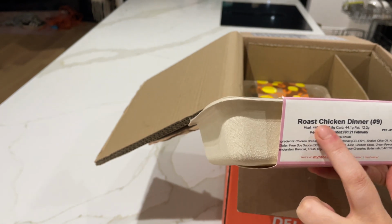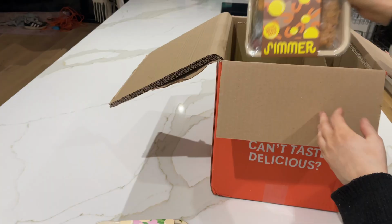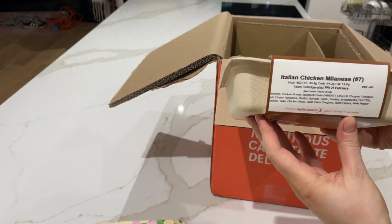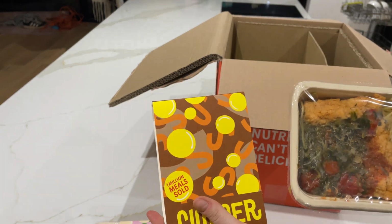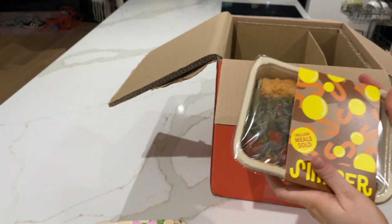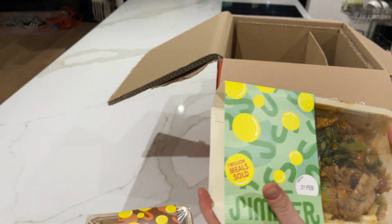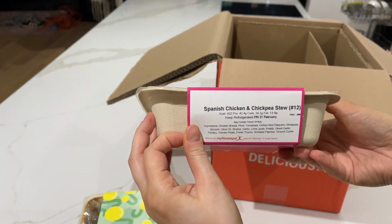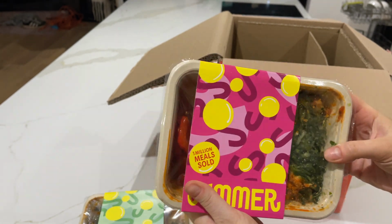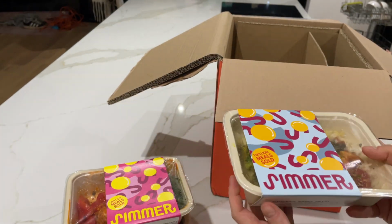So right, we've got a roast chicken dinner. I don't think that's mine. We've gone for Italian chicken. Don't ask me to pronounce that. I think that might have been mine. This is a Korean barbecue chicken mac and cheese. I think that's not mine either. We've also gone for Spanish chicken and chickpea stew. That's that one.